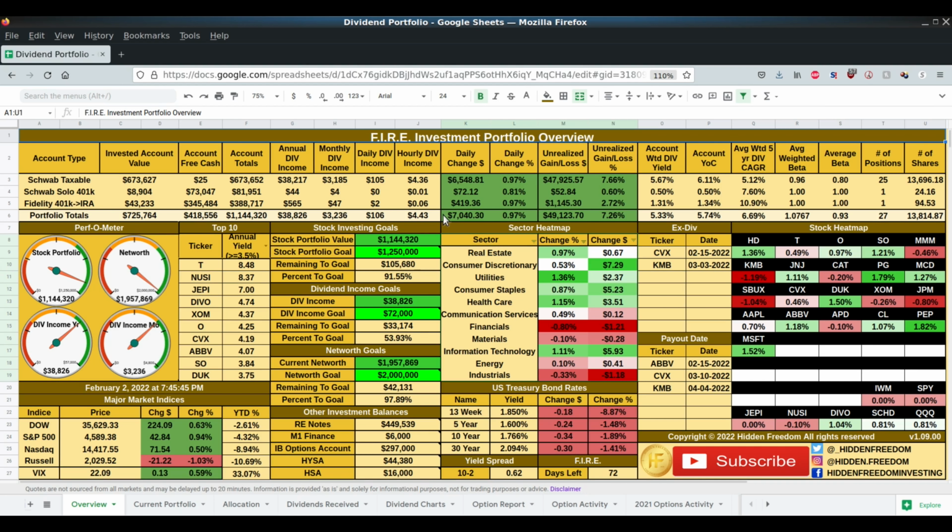We had a pretty good update today, $7,000 up today. And then $49,000 unrealized gains, which is pretty good considering we had a pretty rough few weeks. Actually, all of January is almost all rough. So these are all the positions in the portfolio at this time, and we'll look at a different view as well. So I'm 91% to the goal of meeting the $1.25 million. So $105,000 left to meet that goal.